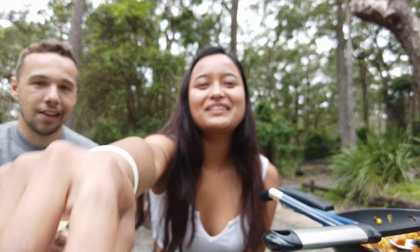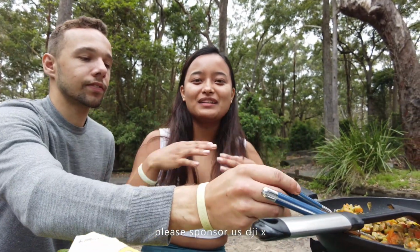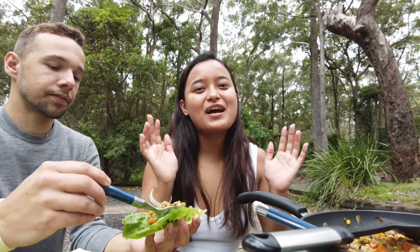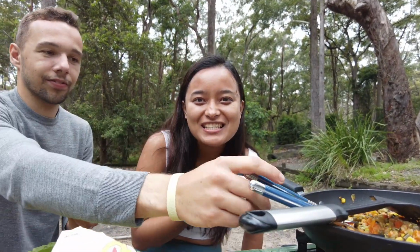So we're recording on the DJI Pocket 2 camera, and it's actually really nice. Right now this feature is the face tracking feature, and it's tracking my face, and the camera is just moving along with my face, which is very nice. That's cool.